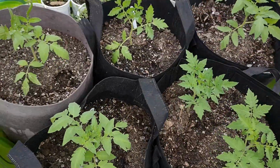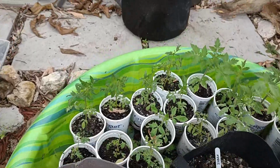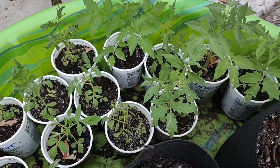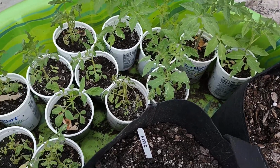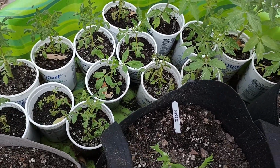These are tomatoes I transplanted. These are pots with ones that I need to transplant up, so I'll do that in the next couple of days before they get too large or start to get stunted in the containers.